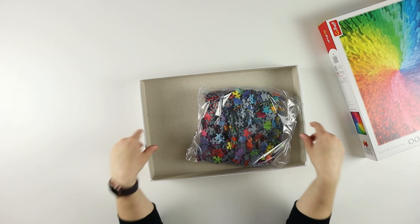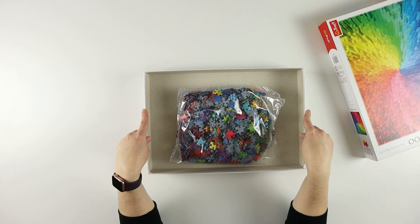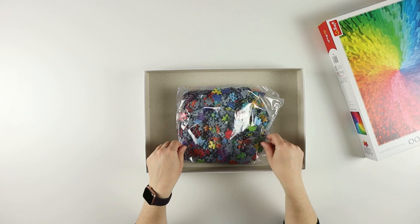It seems a little overkill, really, the size of the box for the size of the pieces. But then again, I'm not going to complain about that, because I do use the boxes for pieces and sorting pieces and things like that. So, you know, I do make use of a large size box, so I won't complain about that. But the box is significantly bigger than the bag.